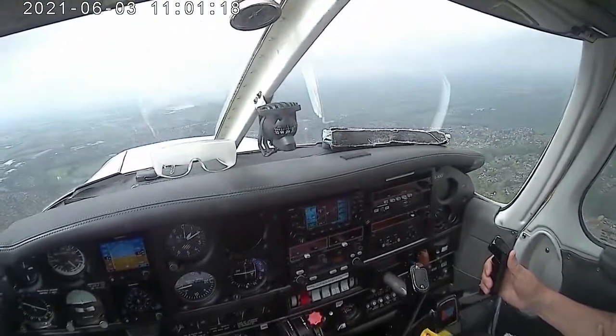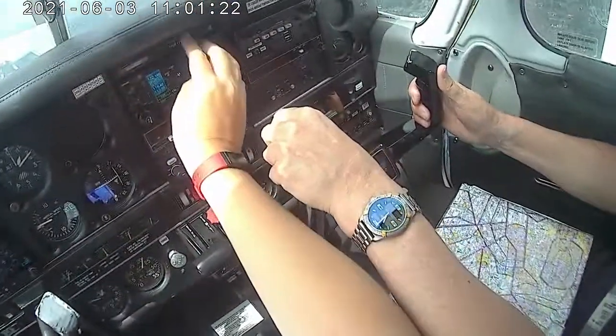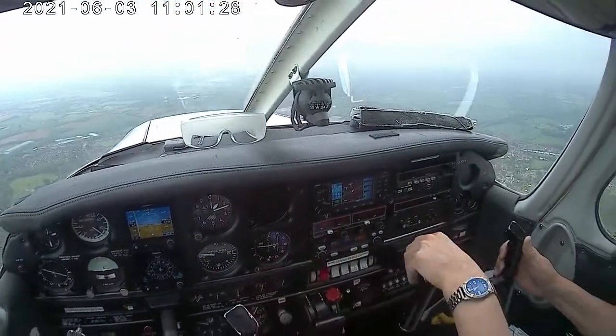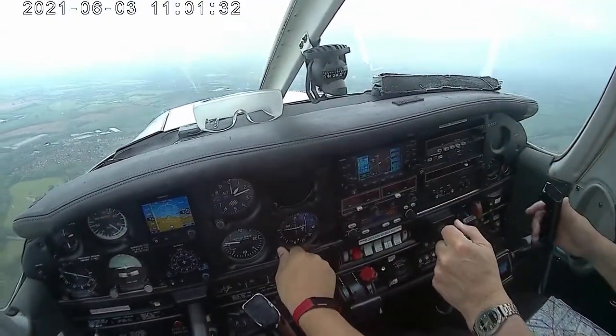Good. So you've identified it, so you can switch that off. That's got it. Okay. Now the flag has gone. The flag is from. So we want it from, now I want you to turn that round until you get a bearing from the beacon.